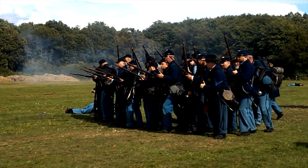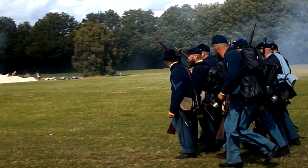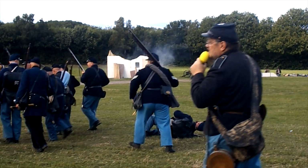Now you notice that they are taking the colours away. They don't want to lose the colours. Now the Union are going to push this because they want to take this area. So the Union are going to push this all the way forward. Sergeant! Sergeant! Sergeant! Sweep round!